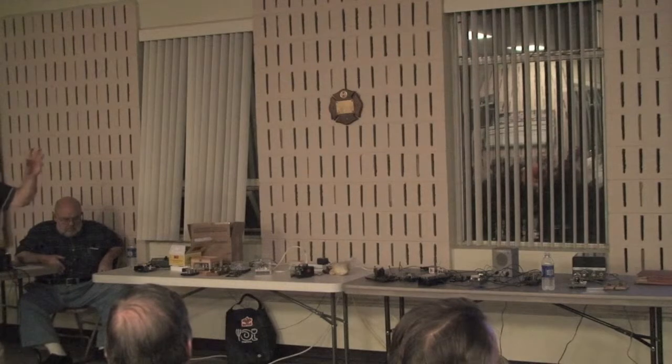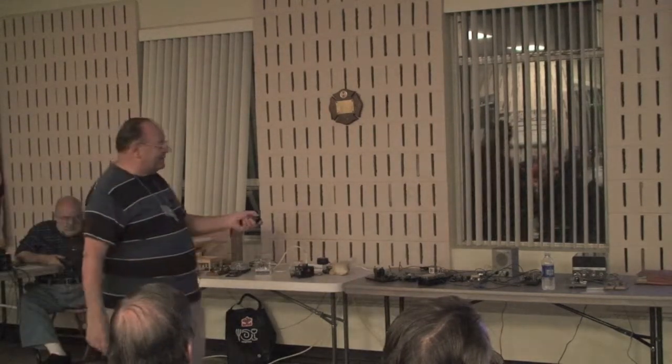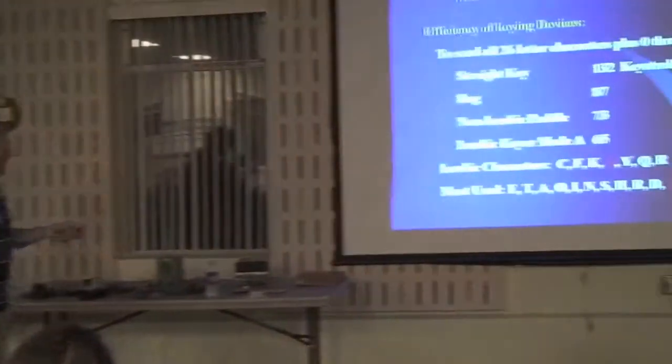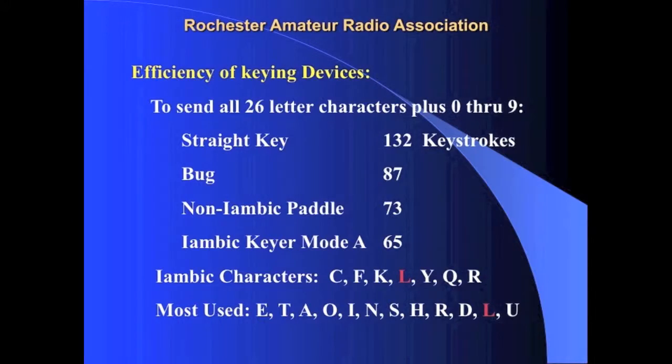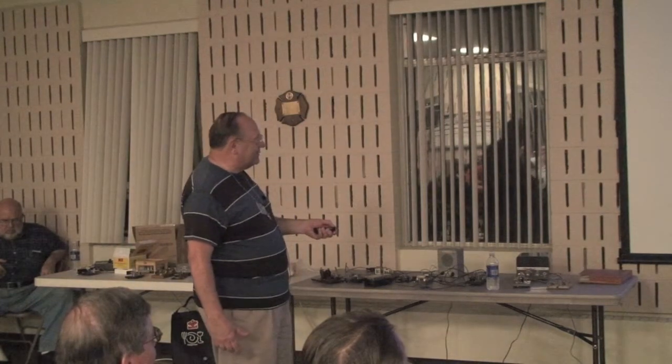So yeah, going from a hand key to an iambic paddle, it looks like there's a big change. But the only characters you can send iambically, I waited all night to use that word. I hope you all appreciate it. If you send iambically, these are the only letters you can send. You have to send a character that has dot, dash, or dit, dot, somewhere in the character. So these are the only characters you can send iambically.